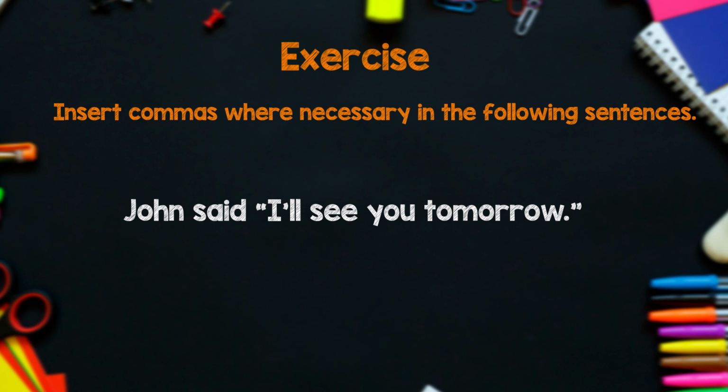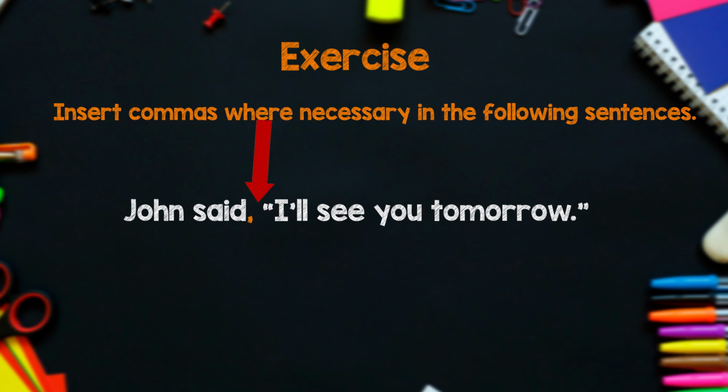Let's look at another. John said, "I'll see you tomorrow." There is direct and indirect speech. Where would you put your comma, boys and girls? Yes, right after the word said. John said, comma, introduction of the quote, "I'll see you tomorrow."